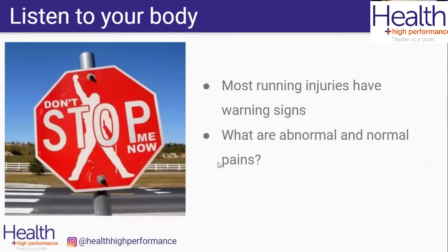Injuries. Well, unfortunately, injuries happen, and they happen quite a lot in running. As much as 50% of runners will get injured. And one of the biggest pieces of advice that I can give to runners is that most injuries do have some warning signs. So it's a matter of being in tune with your body.